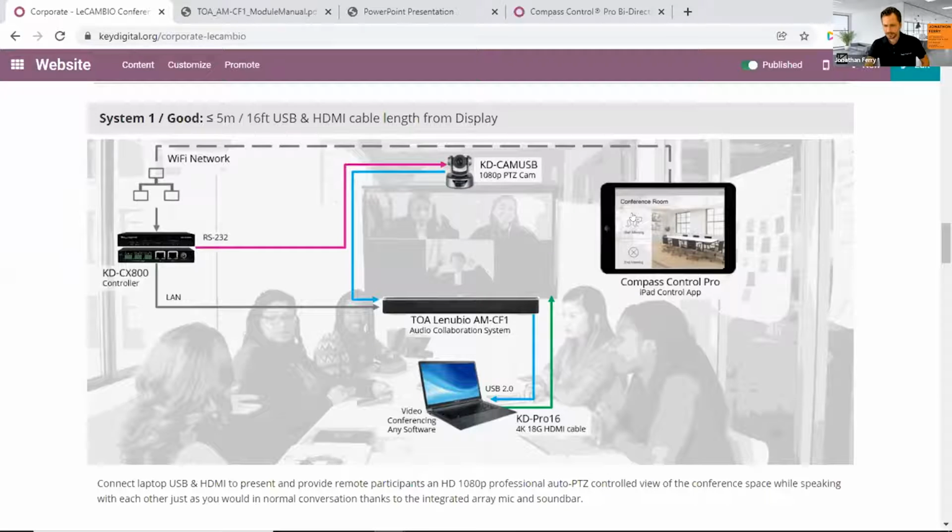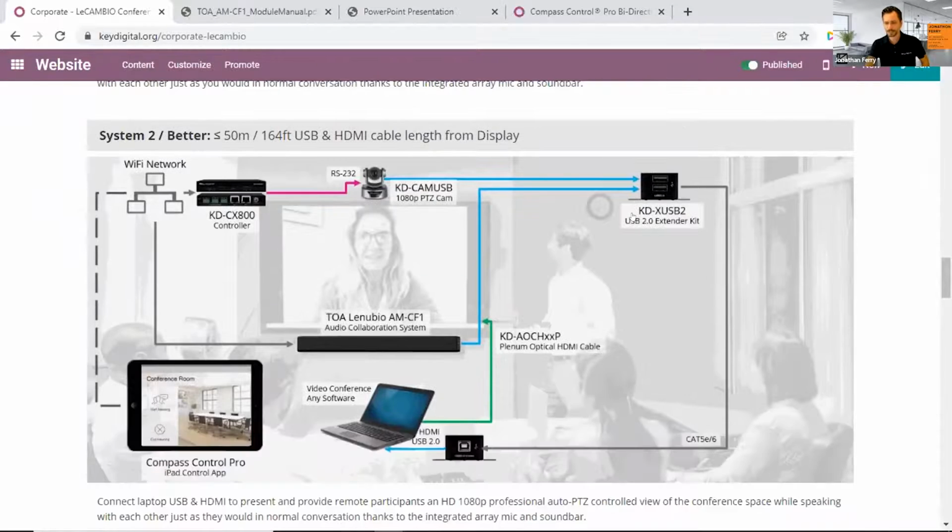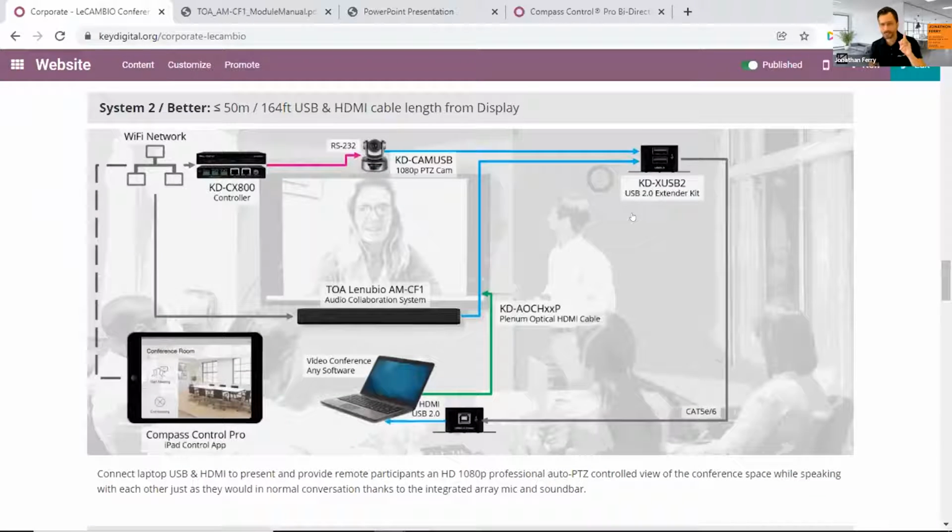So now we can scroll on down to system number two, better. This adds only one thing. It's our XUSB 2, USB 2.0 extender. Folks love it, using it with cameras, for example.